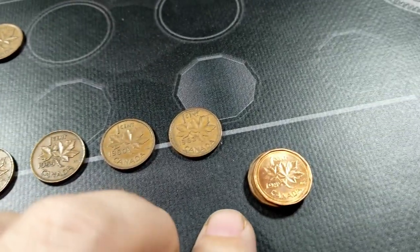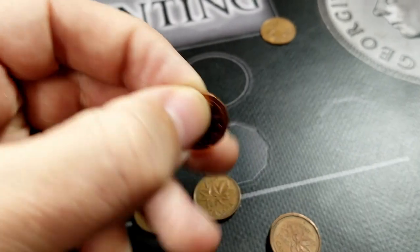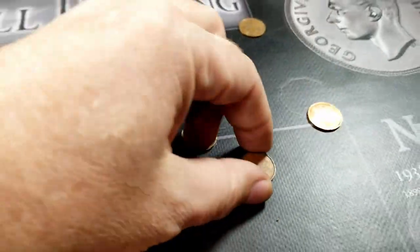And then I got three 1985s here, which I checked for the pointed five. None of them have it. There's a really nice 1985 on top there. It doesn't replace what I have in my book, but I may just throw that in with the rest of the more brilliant earlier pennies that I've been saving.